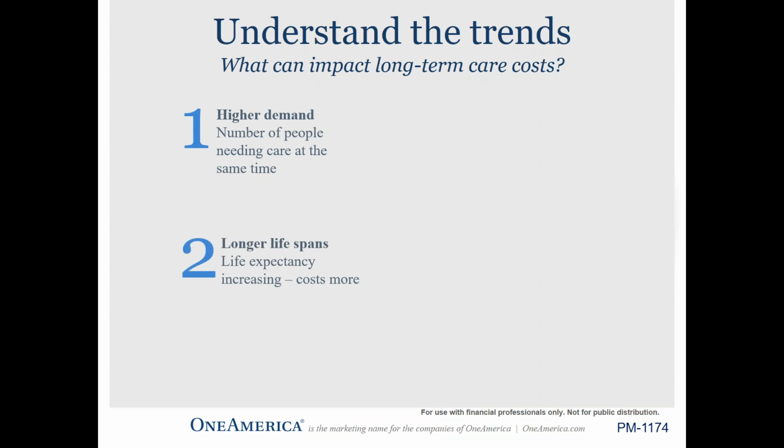Then that second trend that's really going to impact costs is just longer lifespans. The medical community is making huge strides in making us live longer, but unfortunately, there haven't really been any advances in preventing or curing Alzheimer's or other forms of dementia. And those types of illnesses are going to require longer periods of care. We've even seen projections that millennials could have an average lifespan to age 110. So our bodies are living longer and longer, but our brains just can't keep up. Thus, we're going to continue to see the average long-term care claim go up both in duration and in cost.